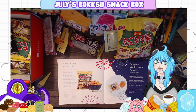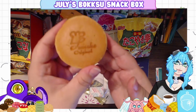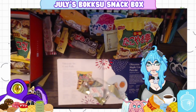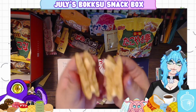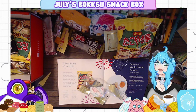It smells like imitation vanilla extract. Look at that stamp. Vaguely alcoholic scent. And the fake vanilla smell. That's so cool. And yeah, just like the other one, it's a pancake. This one is moister and softer.